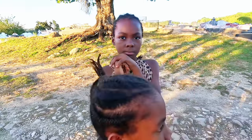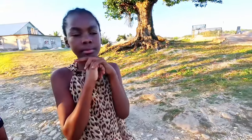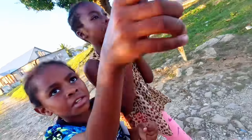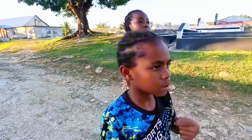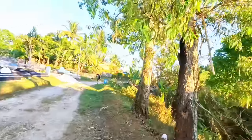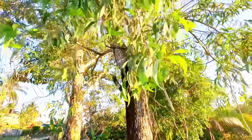Oh wow, okay. This is a graveyard. The people in this village are buried here? Yeah. There's another tree. What's that tree for? It's the same soap tree. What do you call the tree? I don't know. I just know that it means soap. Thank you, you're really educating me. Guys, look at this tree. Apparently, when you rub these leaves, it makes soap. That's so interesting. Thank you for sharing.